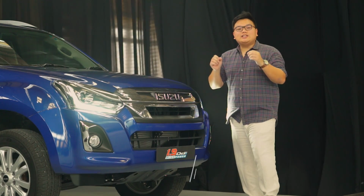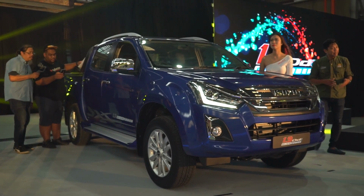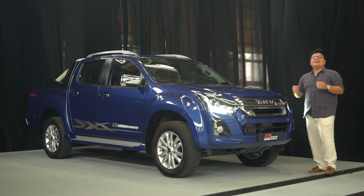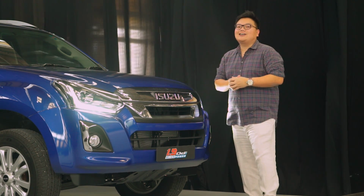The long-awaited 2019 Isuzu D-Max is finally here in Malaysia, and with it comes updated looks inside and outside, plus the brand new 1.9-litre Ddi BluePower engine. So let's take a look at what's exactly new on this facelifted pickup truck.